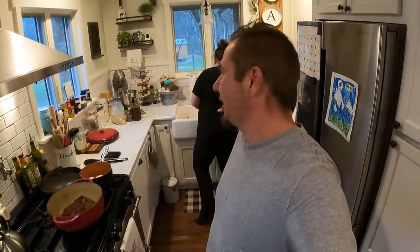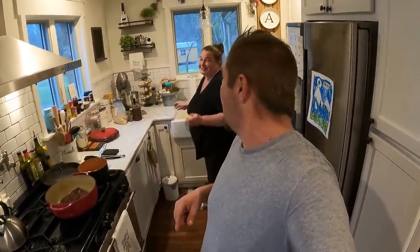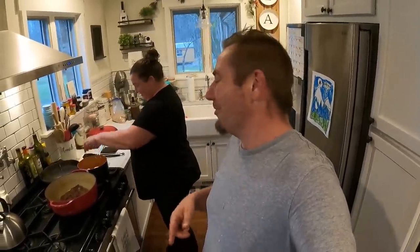This is more of a prime rib kind of style, would you say? Yeah, so it's kind of a prime rib style. So it's going to be sliced rather than... But it's a chuck roast. Cheap piece of meat, but you cook it fancy. That's right. Where the last one was just an Instant Pot roast, and it was all shredded and everything.